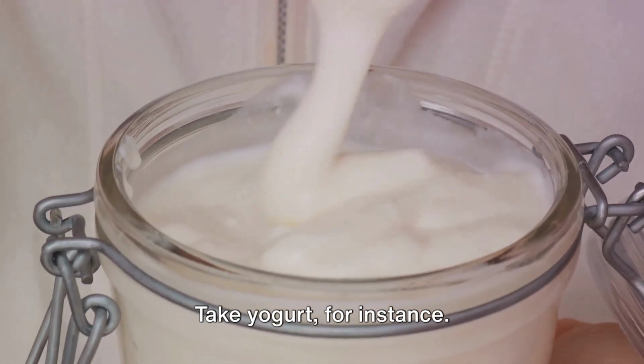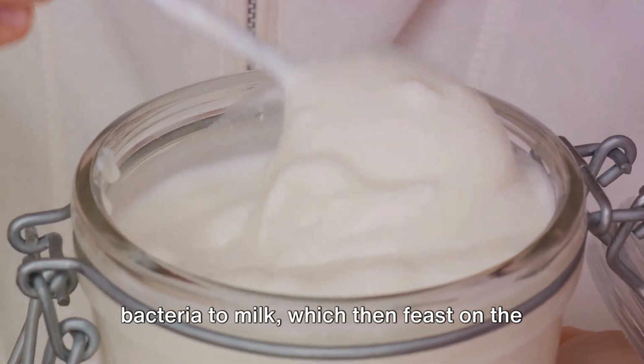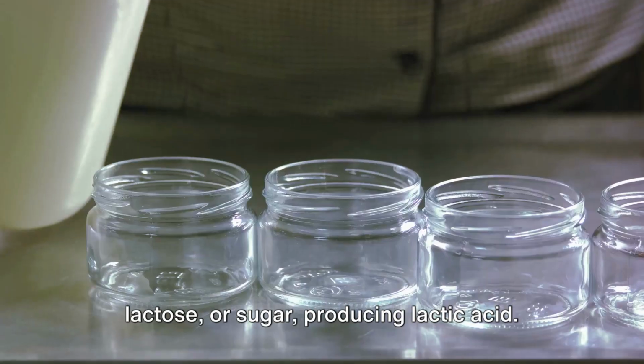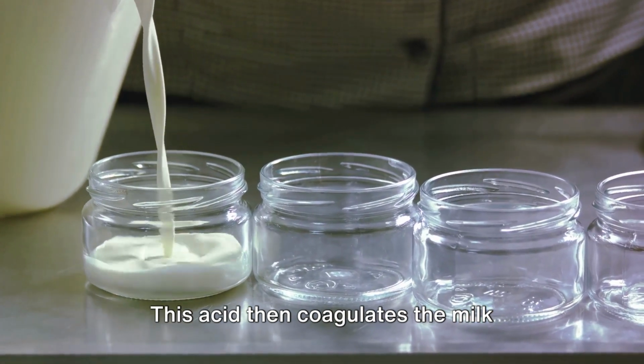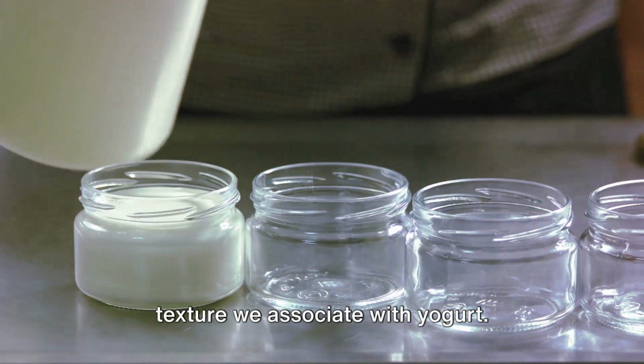Take yogurt, for instance. It's created by introducing specific bacteria to milk, which then feast on the lactose, or sugar, producing lactic acid. This acid then coagulates the milk proteins, creating the thick and creamy texture we associate with yogurt.